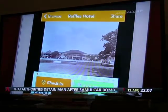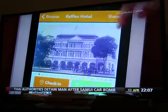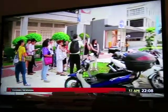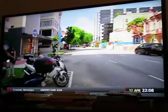The app also has a function for users to submit their stories. The data is shared with the Singapore Memory Project, and so far, it's received more than 430,000 submissions.